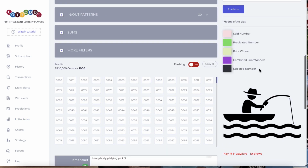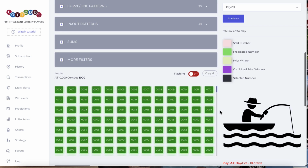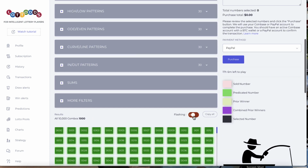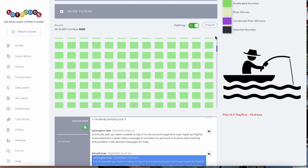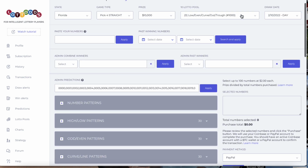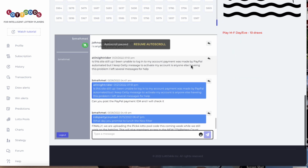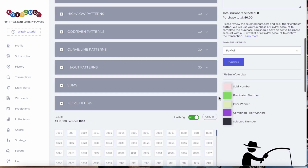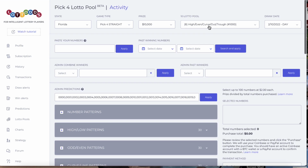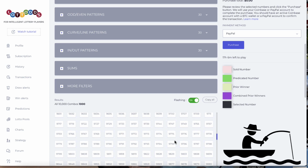Here's the fisherman I told you about. Look, this is how I'm going to guide you. It's going to be so cool, so easy. I'm going to basically just make tutorials for you. And it's going to be flashing something like that. You're not going to have all those numbers flashing because I'm not going to upload all those numbers. But you'll have them flashing like that. And the Lotto pools that are not flashing means you don't play them. That's all. Very simple.